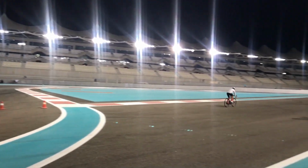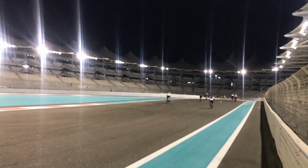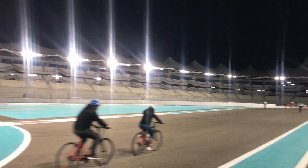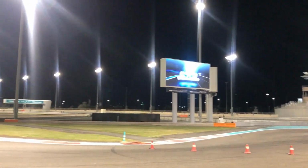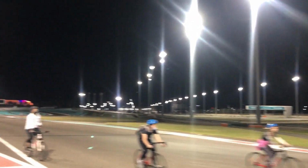We are at the Yas Marina Formula One racetrack. The only Formula One track in the world where we can make use of cycling. Thanks to the authorities. This is the entrance where cyclists can enter the track.